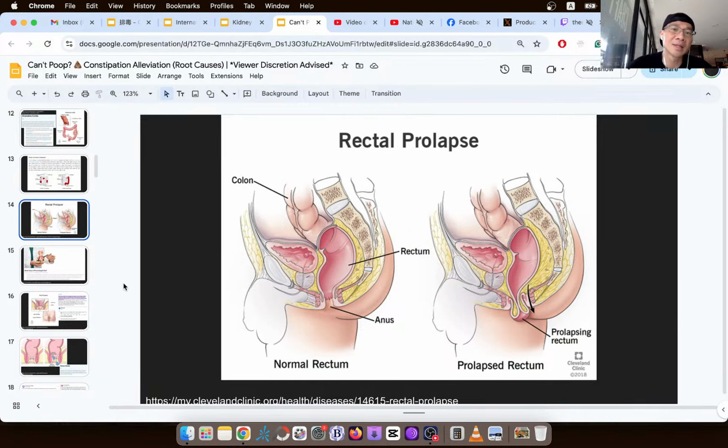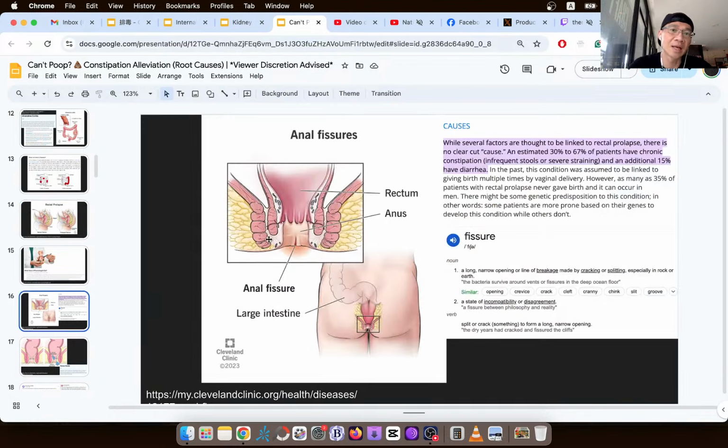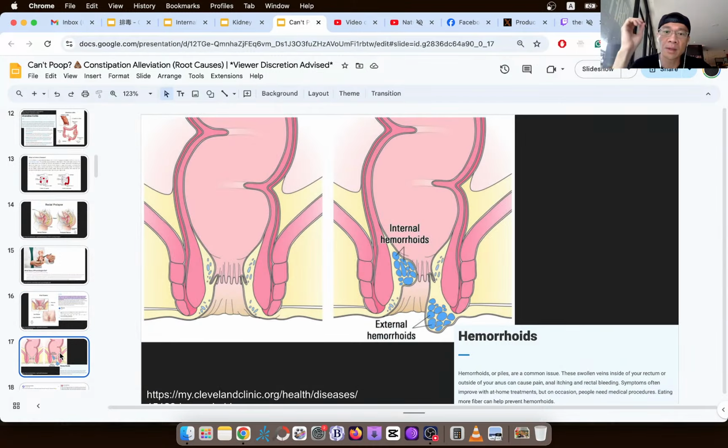And many of them, not only do they have prolapse, they may get anal fissures. Okay, anal fissures, these are some breakages, some cracks, or splitting in the anus. It could be very, very painful, very, very uncomfortable. On top of that, you could develop internal and external hemorrhoids. Hemorrhoids or piles. These swollen veins inside your rectum or outside of anus can cause pain, anal itching, and rectal bleeding. Symptoms often improve with home treatments, but on occasion, people need medical procedures. Eating more fiber can help prevent hemorrhoids.